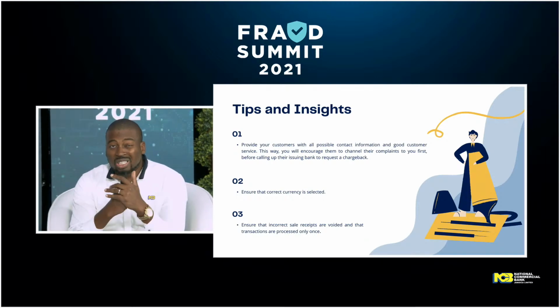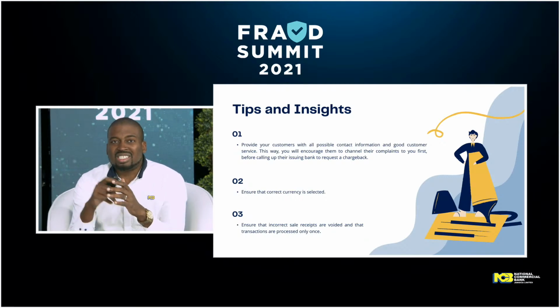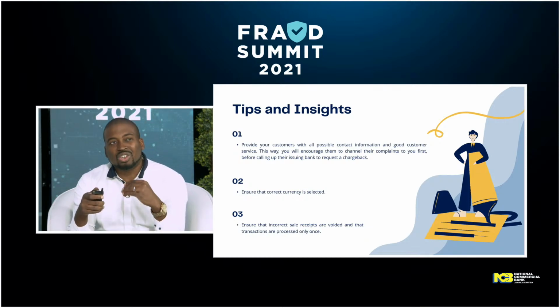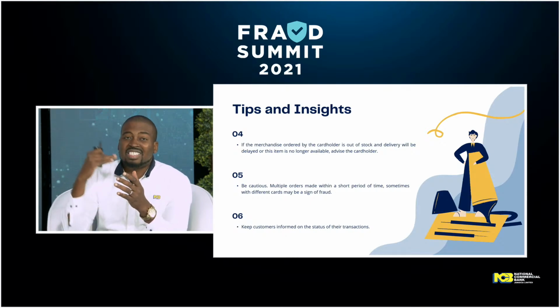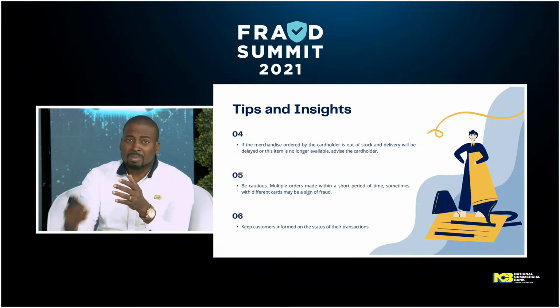Provide your customer with all your possible contact details so it's easy for them to reach out to you. Ensure that the currency being used to process the transaction is the correct currency. Ensure that if you're doing a sale and the sale is done incorrectly, it's voided, or in the case of credit cards, the refund is done instantly so that you don't have the cardholder raising a refund. If you are out of stock, communicate early with the cardholder so that they're not expecting that you're going to deliver within 10 days and 15 days have elapsed and the delivery has not been made, and now they feel the need to make a chargeback.